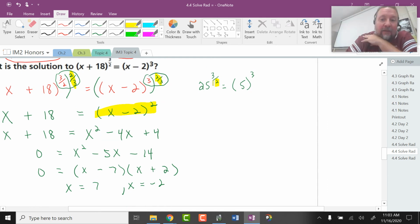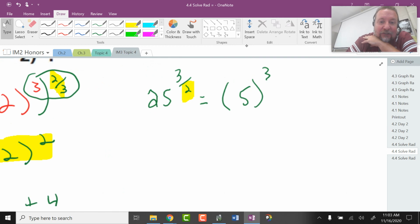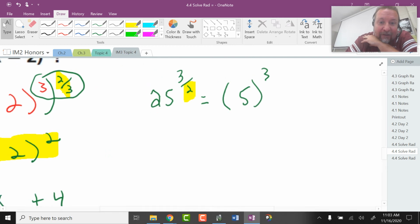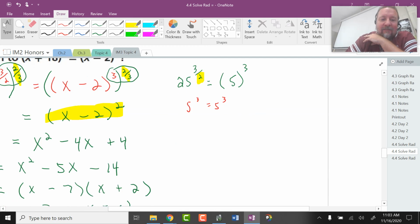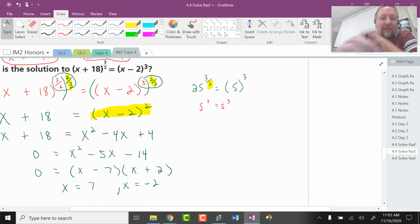And not the cube root, the square root. What's the square root of 25? And then this, I don't know why I just changed colors again. Hopefully that's not confusing people. Is this true now? So we have to be able to plug these in order to verify, is this good or not?